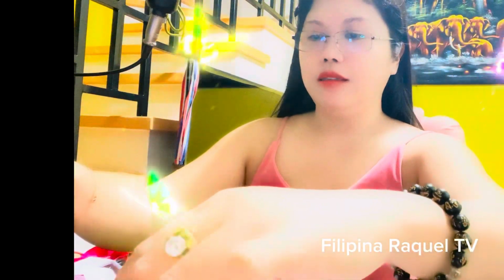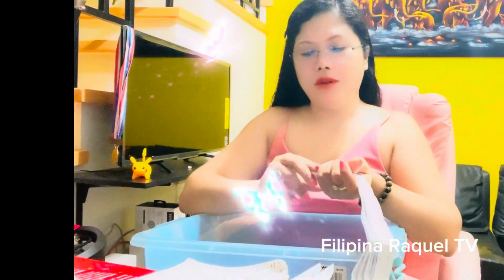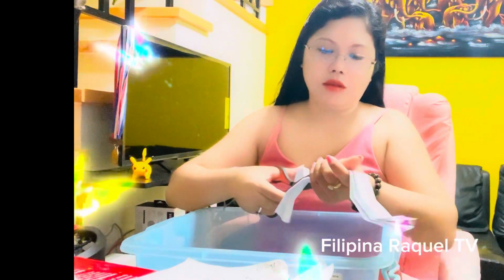I write each number there, and I have to cut them right through this, like this. You see how much work I have to do before we could start a raffle draw. It's not easy to do raffle entries. Because I have to cut this like this. Cut it in the middle. And imagine how much I had to cut.